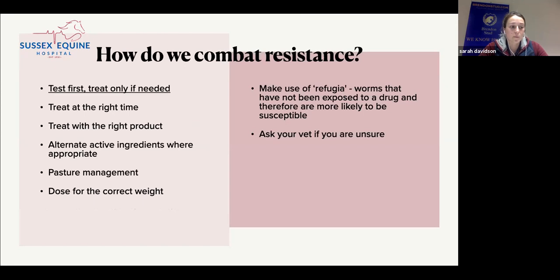So how do we combat resistance? What can we do about it? On a basic level, we treat at the right time and use the correct product for the parasite species that you are targeting. Testing is absolutely paramount, as you probably have gathered already. So we should use testing to guide your treatment wherever possible. If you're treating a worm that is susceptible to more than one drug, it's helpful to alternate between these drugs to reduce exposure to one particular product. And then dose correctly and be fussy about your pasture management. I know some people are very good at being fussy, so be fussy about your pasture management.